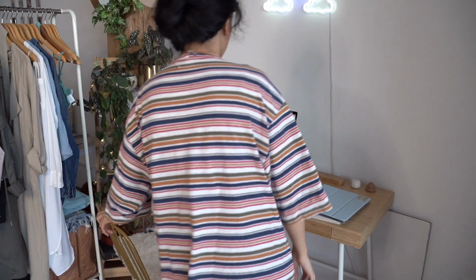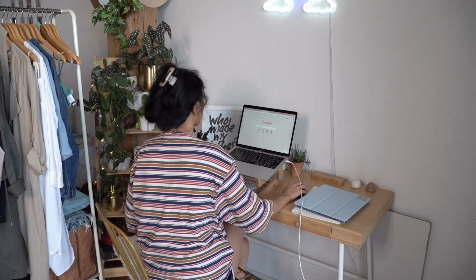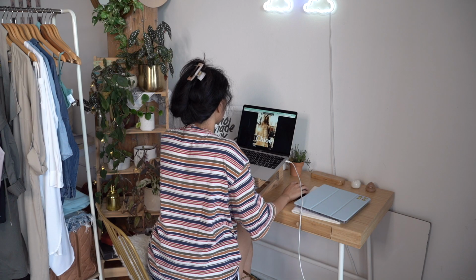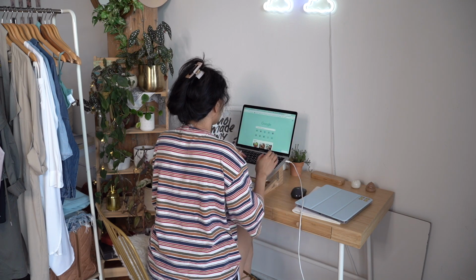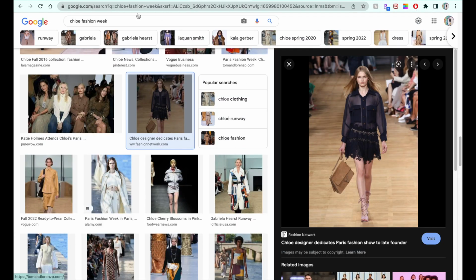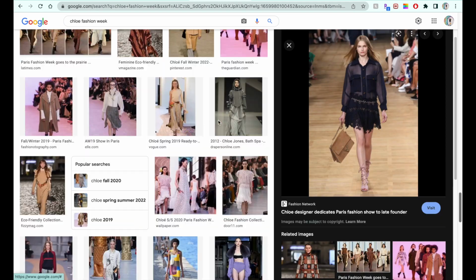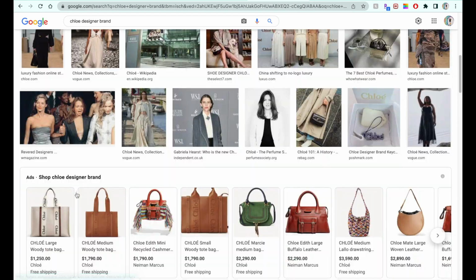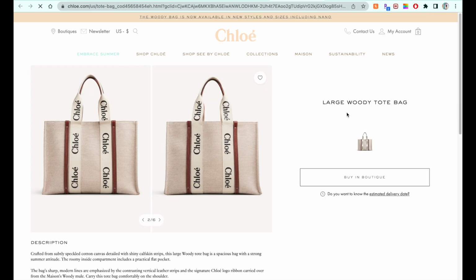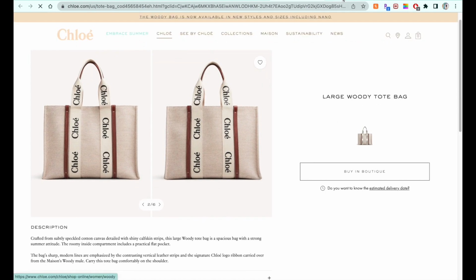Then I had to do some research on Chloe so I could get an idea of how to style the photo shoot. I looked through their website and old Chloe ads to kind of get a vibe of what I wanted. I was mainly inspired by their 2022 spring collection and wanted to recreate the romantic, sophisticated, and lengthening silhouettes with a lighter color palette. I saw this woody tote bag on their website, and I already had a bag with a very similar composition to it, so I decided to use that as a starting point for the shoot and wanted to recreate it.